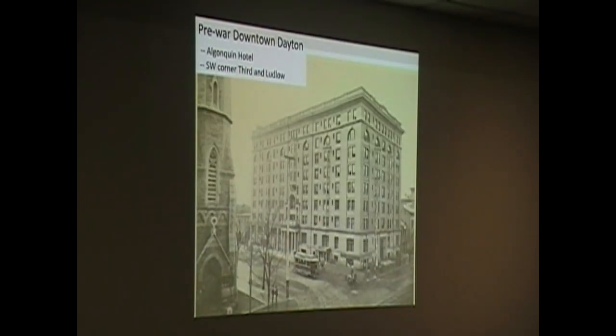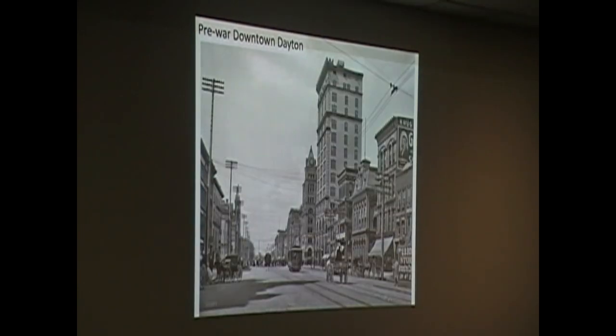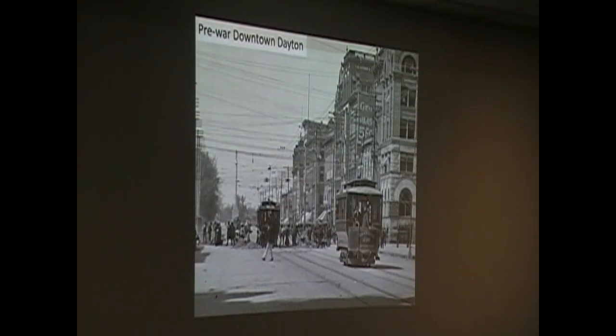Here's another shot of that intersection. You see one of the rail cars serving the hotel there. Another shot looking northward along Main Street, and a couple of rail cars here, the old courthouse, 3rd and Main, over in this area. The resolution's pretty good on this, so we'll zoom in.